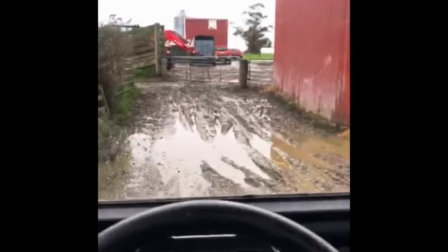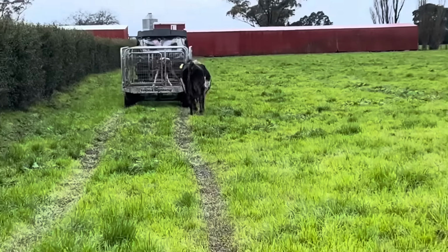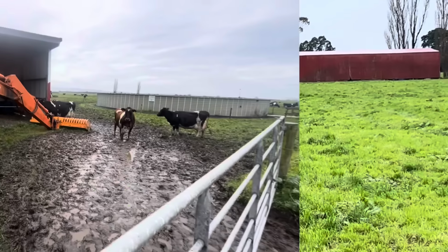Yep, good day today. We're all in the side to side, 12 cows and calves today. That'll be us done for this morning. With that, I'll see you all at checking the cows tonight. Good morning, everybody.